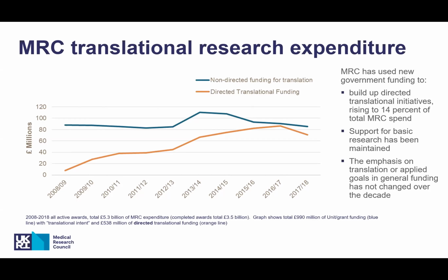So we have this working definition of a translational project in the rest of our portfolio. And I suppose the surprise from this analysis of our portfolio was that the level of projects with some translational intent had been pretty stable across the 10 years. So the way in which we had built up our support for translation had been largely through our directed portfolio, these strategic initiatives. And so it was surprising to us that there hadn't been any kind of scope creep across the rest of our portfolio. There'd not been any greater support for translational research. It had all been successfully channeled through our directed portfolio.